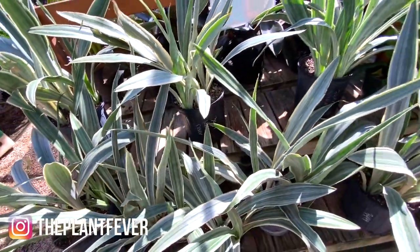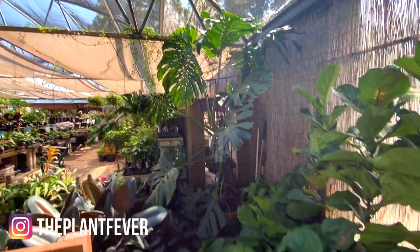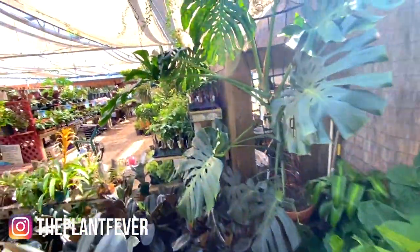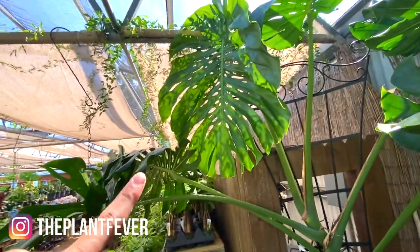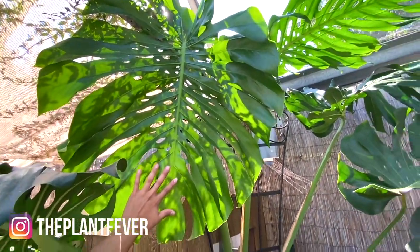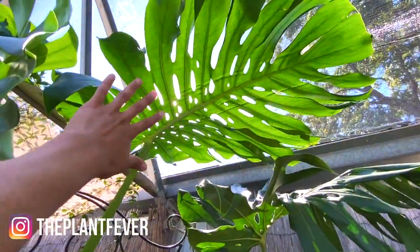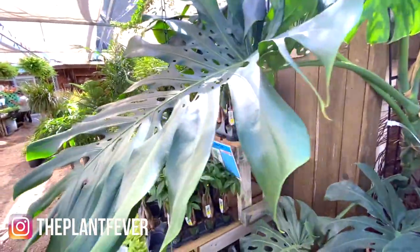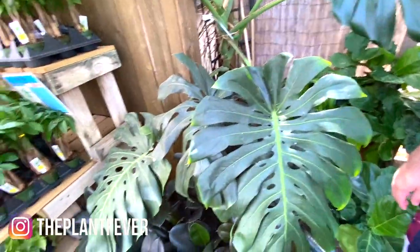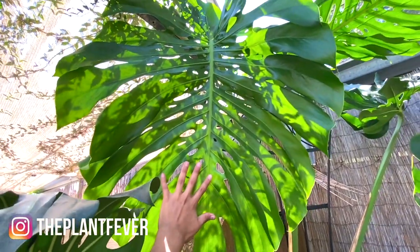Love the variegation. I don't know, it's just beautiful. Oh my god, look at that. That monstera is huge. Look at the monstera. Look at that leaf. Oh my god. How much is it? Girl, like not a thousand. Sure. Oh, that's huge. I'm like shaking. Wow. That's crazy. I'm like losing my breath right now, I can't. Oh my god, it's so big.